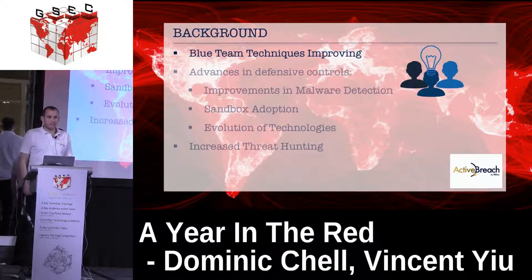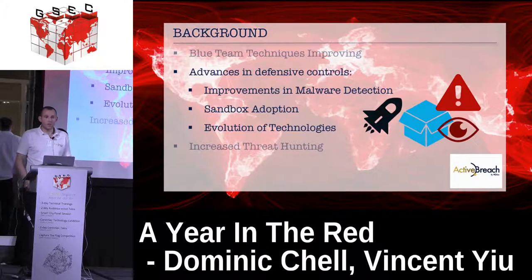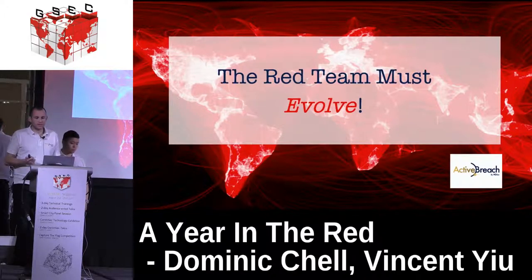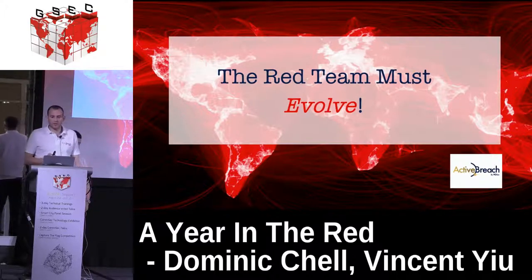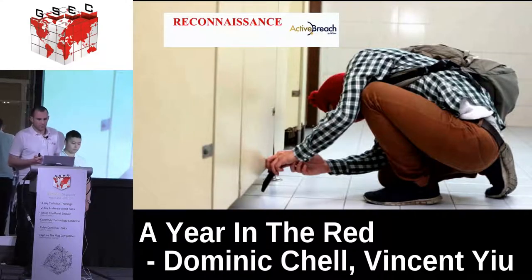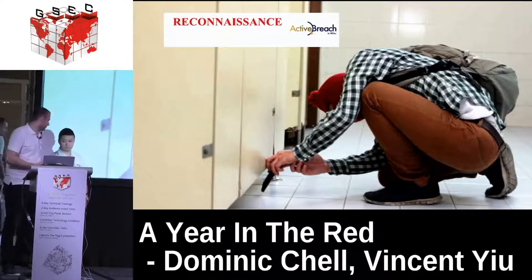So like yin and yang, as red teaming becomes more prominent, so does blue teaming. Advances in defensive controls, the wider adoption of sandboxing, technologies such as Microsoft ATA, LAPS, Device Guard, Credential Guard, as well as the rise of threat hunting, that is, teams that are proactively and iteratively searching through networks looking for threats, are making red teaming considerably harder. So as such, the red team must evolve. And that was really the inspiration for this talk, because we believe there's been some really interesting developments over the past 12 to 18 months. So I'm going to pass you over to Vincent, who will talk about some of the tools that we've developed in the area of recon.